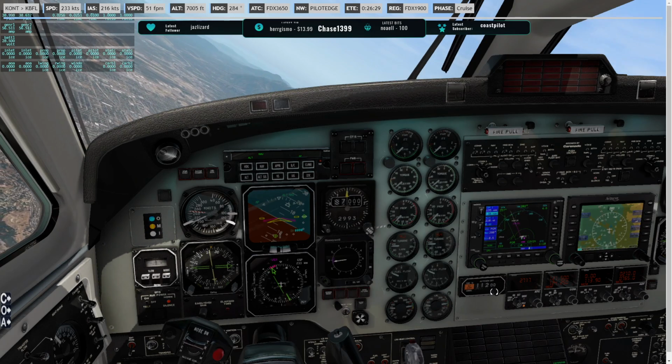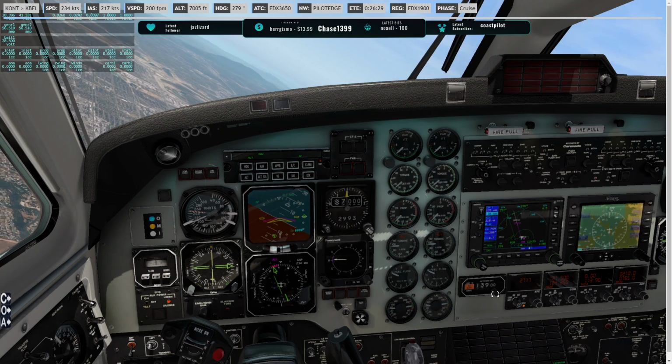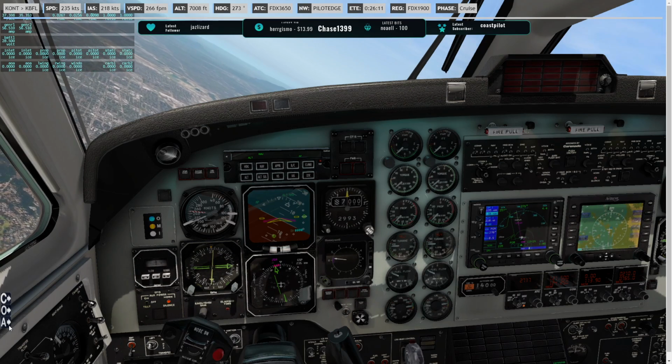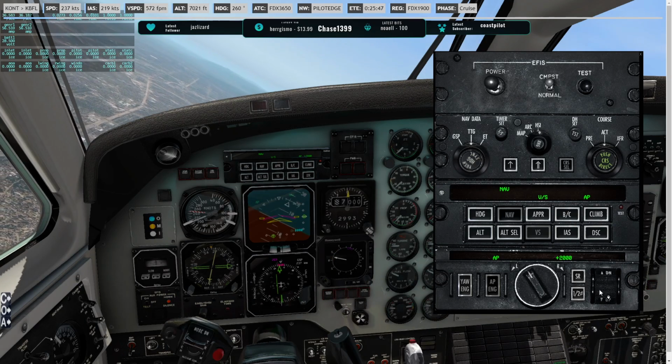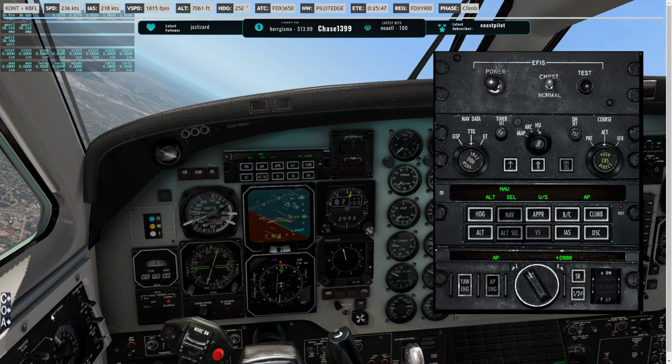SoCal Approach, Cirrus 397, Juliet Delta request. 7 Juliet Delta, go on. I'll be flying with information Zulu. Any chance I can get the ILS runway 6 into San Bernardino?